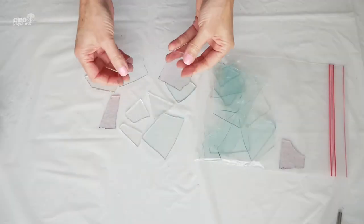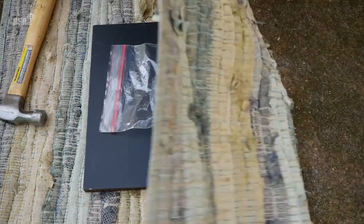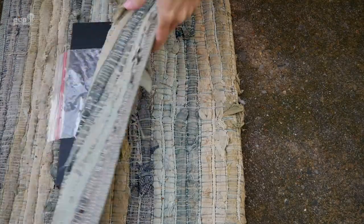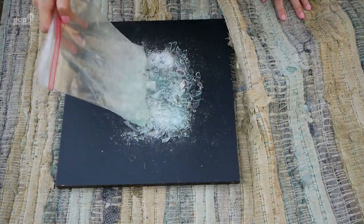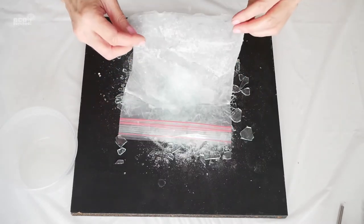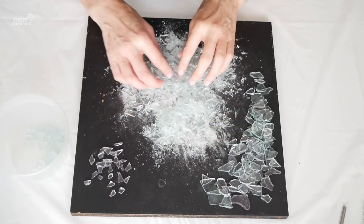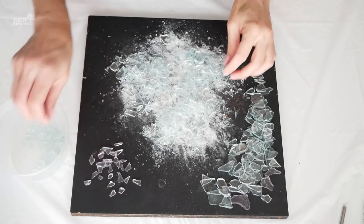Hey, it's glass I saved from the Lonely Castle episode. Please wear gloves when working with glass. I have scratches from these tiny pieces.